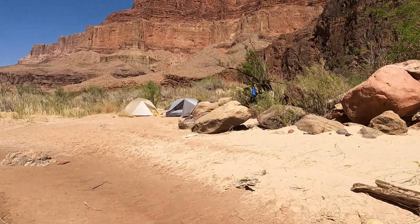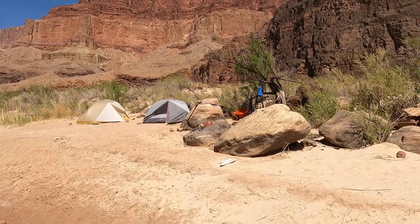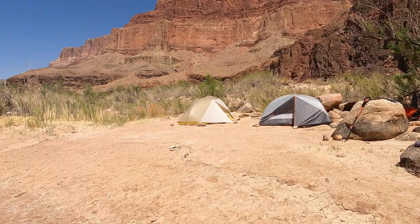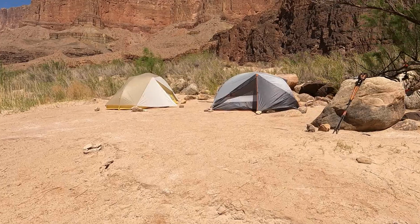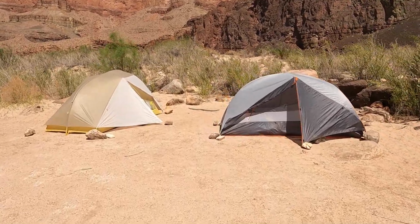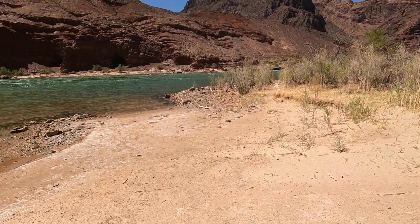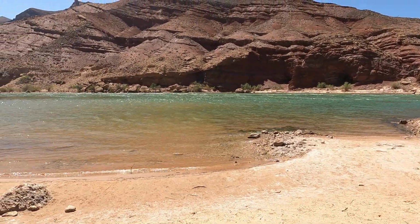We got my water filter bag hanging in the same spot as last time, and our tent set up. So yeah, there's our cute little camp. All right, let's head up to camp here. And this is what I get to wake up to in the morning. And I get to hear it all night long. Later.